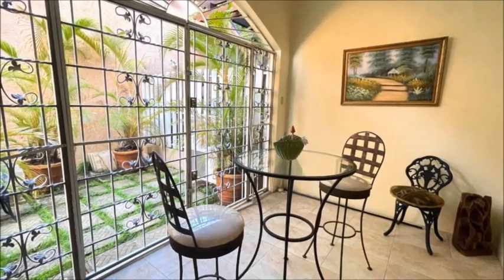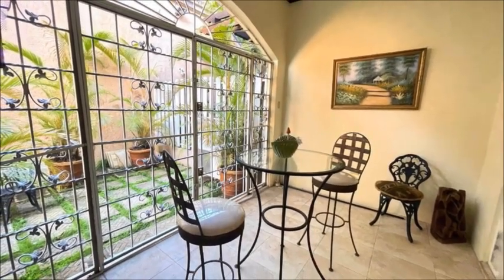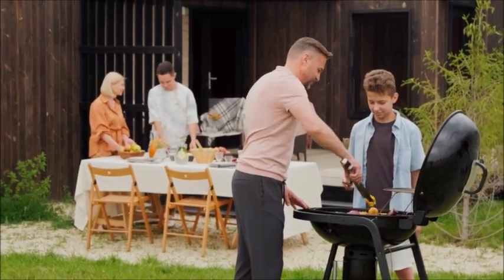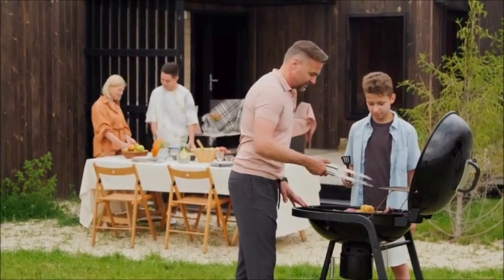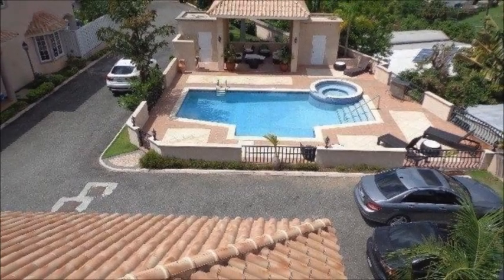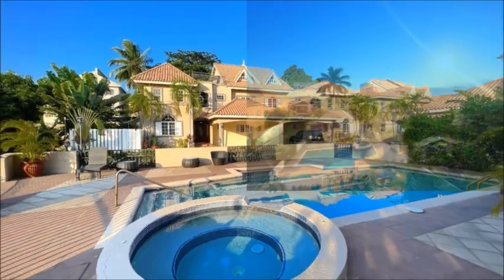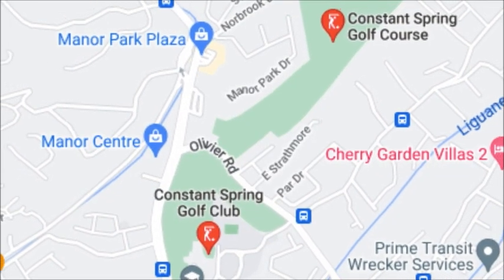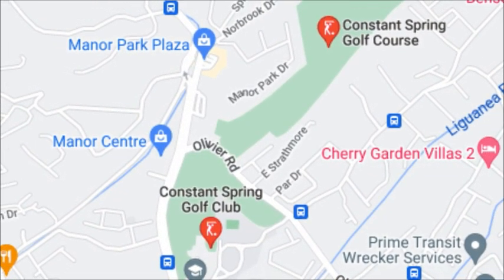There is a large side yard for private entertaining of guests, coupled with a tasteful backyard, which lends itself to serene relaxation. It is situated in a gated compound, which has 24-hour security, a swimming pool, and a bit of a view. It is in proximity to Manor Park and Constant Spring Golf Course. Call today to schedule a viewing.